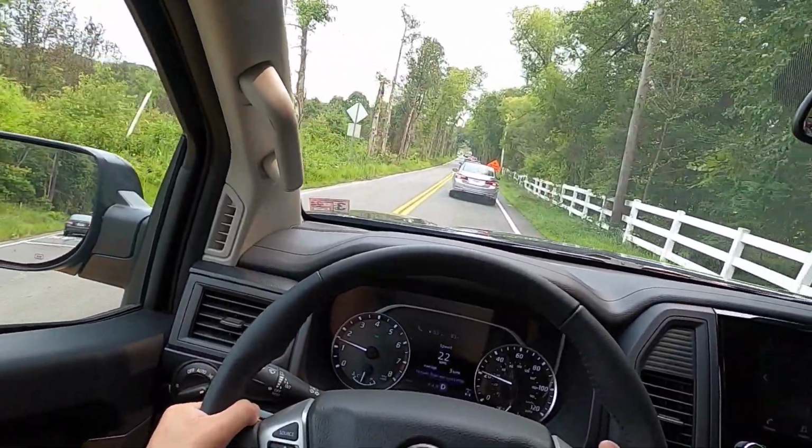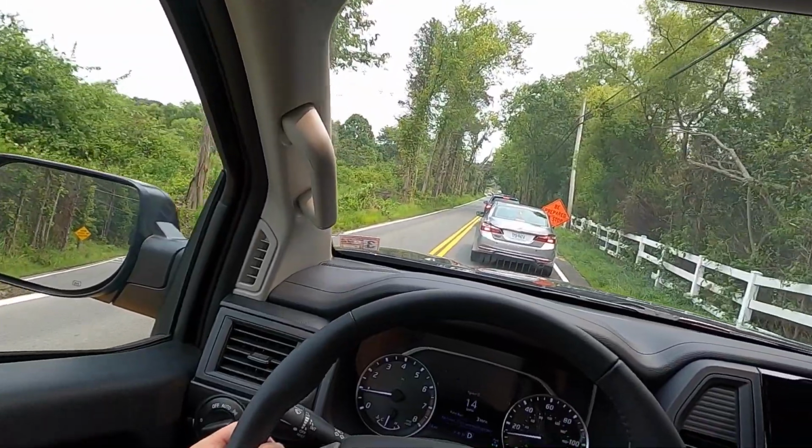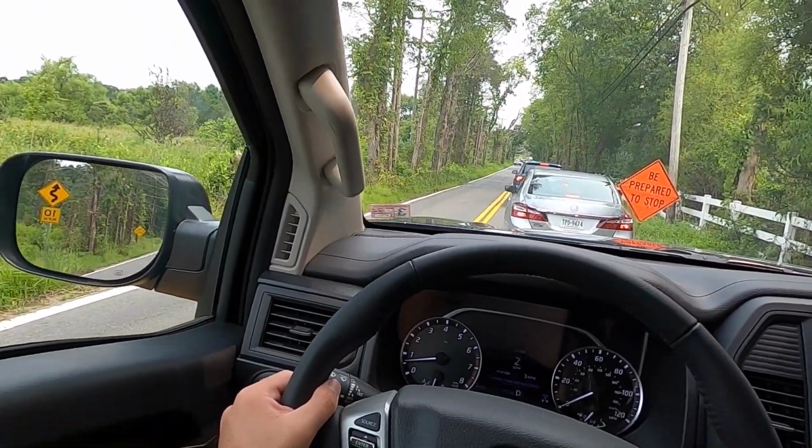I think it is a tad bit expensive, and I think that the prices should come down a little bit. But when you start comparing this to F-150s and Silverados, you're like, damn, these truck prices are insane.